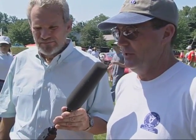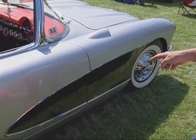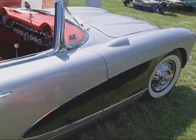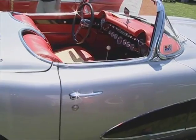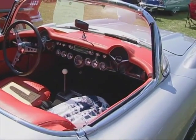The color is not the original color combination. It's the 57 color combination reversed. And of course, that should be silver. And the car should be black. It's just reversed. And the same way with the dashboard, the trim around the dashboard, that should be silver.